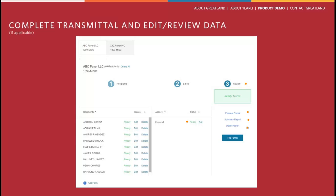Summary report is something we created. It's our own summary of the data set, including some subtotals and counts. Just a quick surface-level overview to compare against source data again. And detail is a complete export in CSV file format, so you can bring the data out and compare it against your source or your origin data. Just again, a third data check before you submit through us.